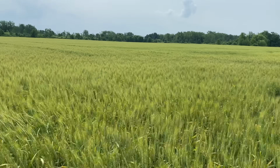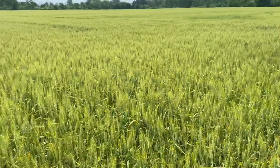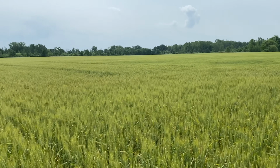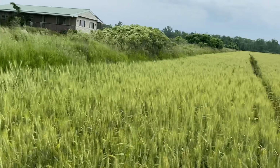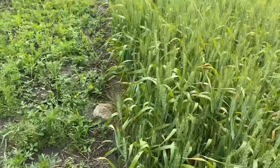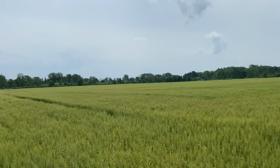Guys, this looks beautiful. This could be probably the best wheat I've ever had, but I'm gonna wander down that way a little bit. We're not gonna be too long before we're out here in the combine. I thought I saw some weeds way out there, so I just want to wander and see what we've got.